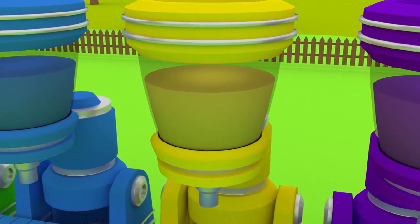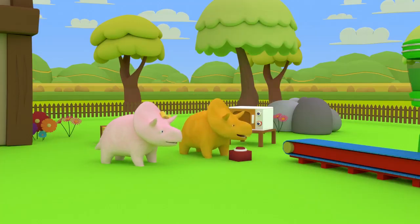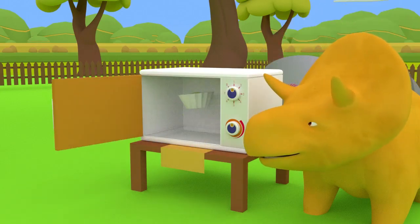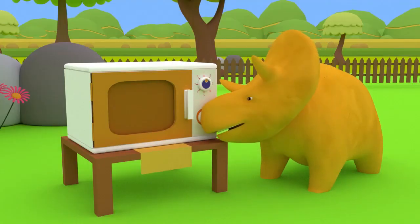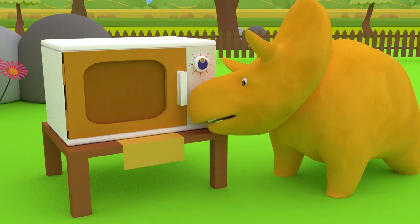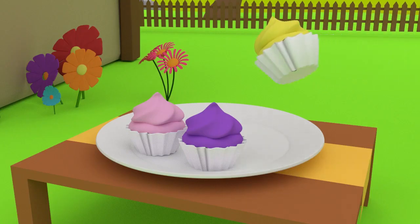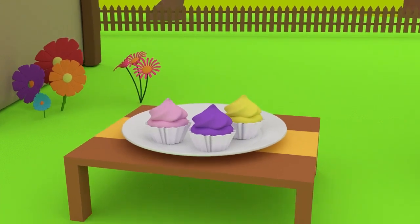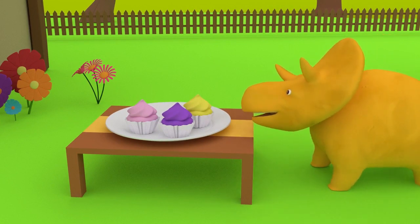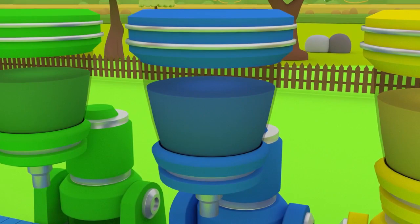Let's make a yellow cupcake next. A yellow cupcake. Not yet, Dino. We have more cupcakes to make. Let's make a blue cupcake.